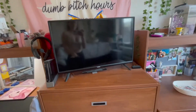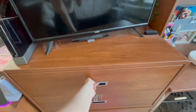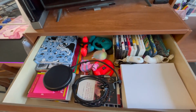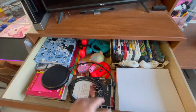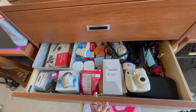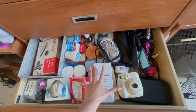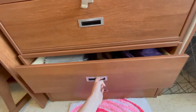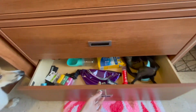Now we have my TV on top of the two dressers that I stacked up. So the drawers are gigantic. You can fit so much in here. I have all my school stuff and any video game stuff in here, some recording stuff. And then I put all of my other stuff, like electronics, medicines, makeup, extra stuff, you name it, it's all in here. As you can see, they fit a lot. And these two drawers down here are kind of empty. They don't have a lot of stuff in it, but they're very, very big.